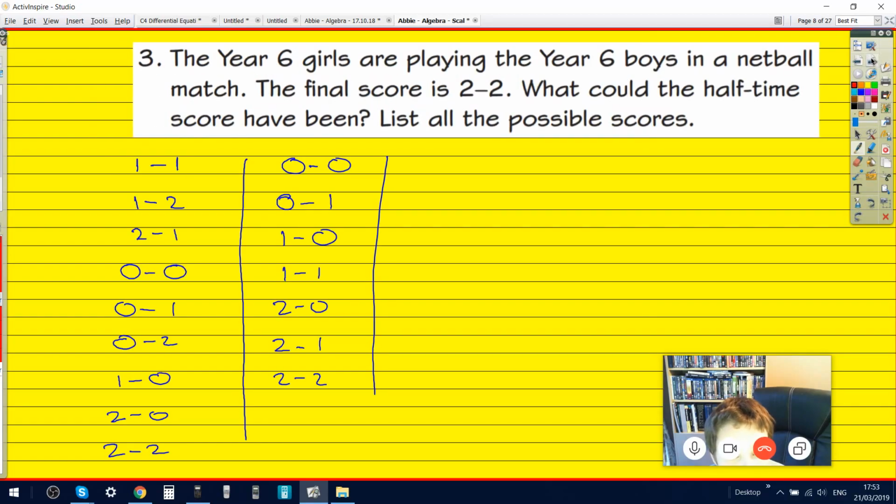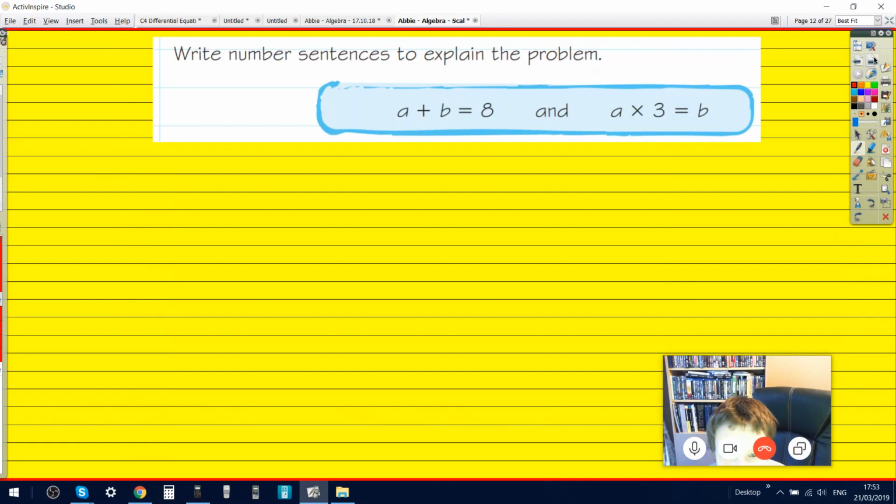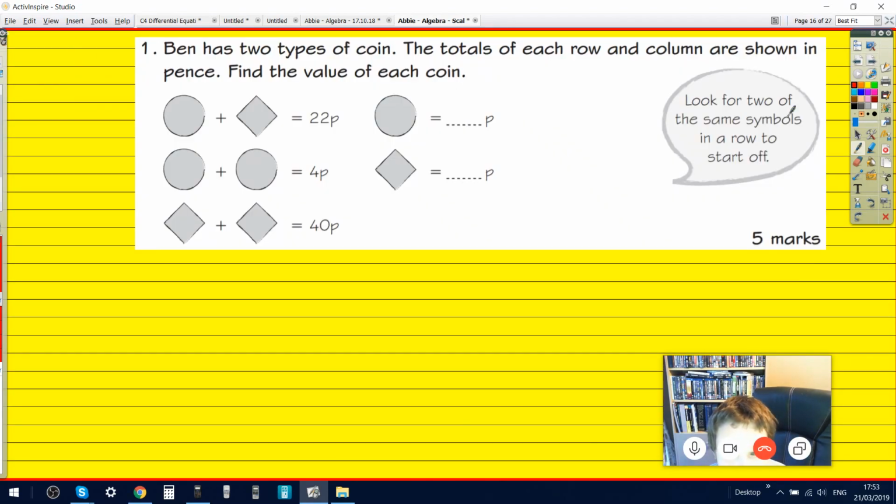I think it'll be fine there. Okay, how about this? Ben has 2 types of coin. The totals of each row and column are shown in pence. Find the value of each coin. Look for 2 of the same symbols in a row to start it off.